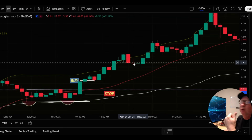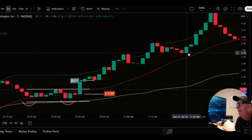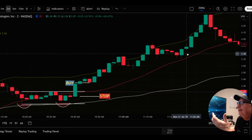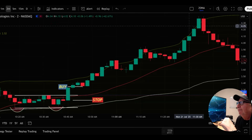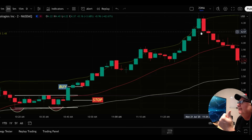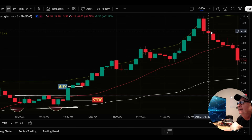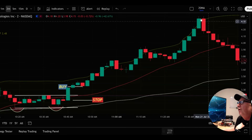You could use the 20 as a stop, which it never got to the 20 on these pullbacks, which is showing you again a strong stock, right? It's staying just above the 20. But when you get a strong reversal pattern like this, a clear hairpin turn, it's taking place at 2 standard deviations.